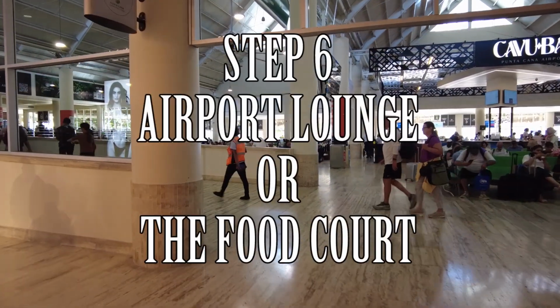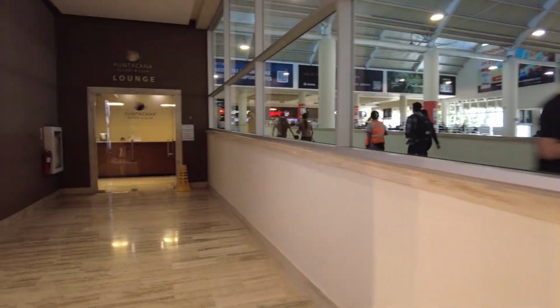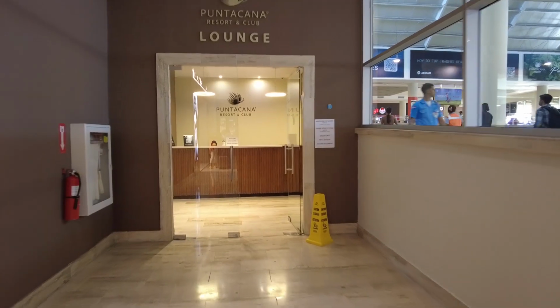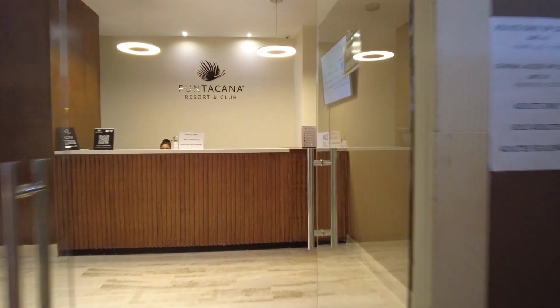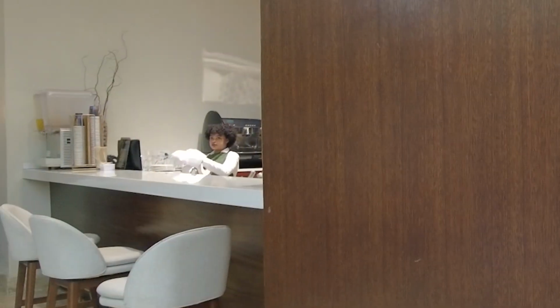So now you decide where you want to wait, the airport lounge or the food court. Terminal A's airport lounge, well, it's fine. It's not going to win any awards. If you get free access through your credit card, it's a quiet place to sit and sip a soda. But if you're thinking about paying out of pocket, well, don't expect any luxury.